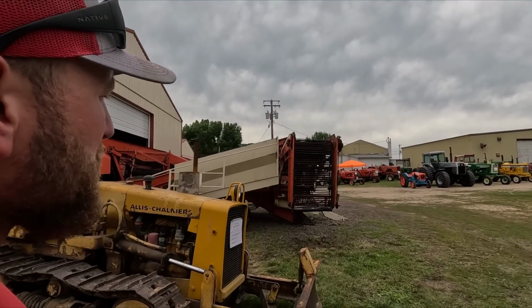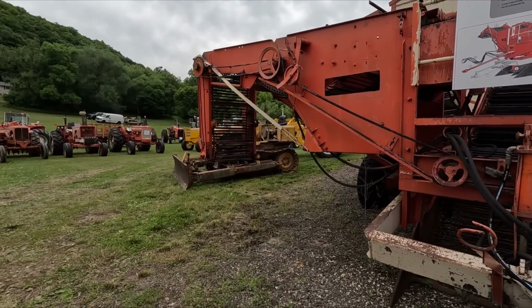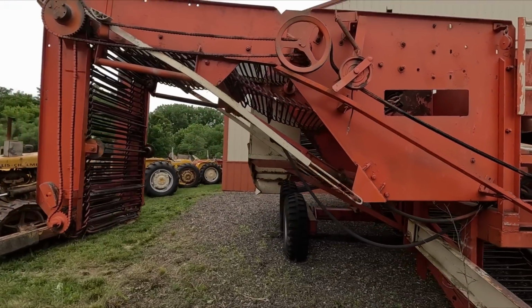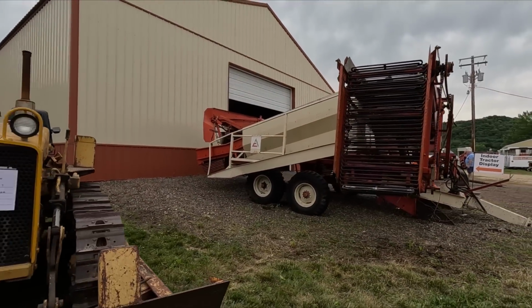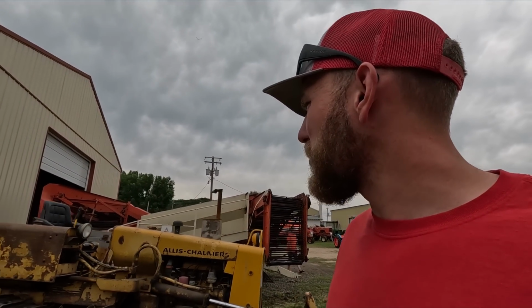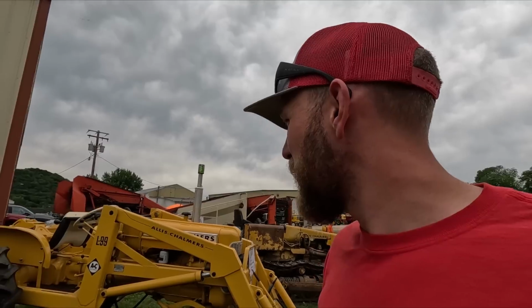This here looks like some kind of picker, like a potato picker or... That is crazy. I'm guessing that's for any type of root crop. Probably have to set it up just right for whatever type of crop you have, but that's what it looks like to me anyways.